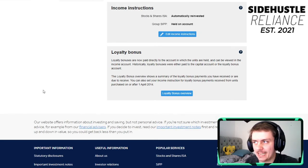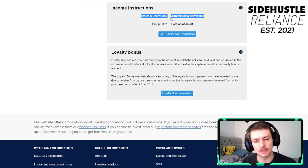I just want to show you something here. I'm on the account settings, which is under my account, my account settings and withdrawals. And you can choose here whether to keep your investments on the platform, withdraw them to your bank account automatically, or automatically reinvest, which makes it a bit like accumulation in a way. So I've got it set to automatically invested. I've also got my group SIPP, which is my private pension, held in my account. No idea why, I just have. It's one of those things.